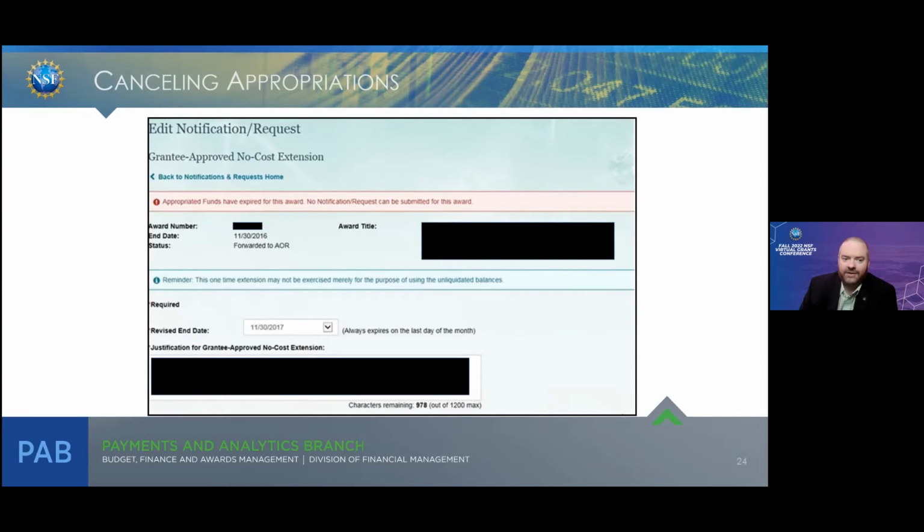As I mentioned before, no-cost extensions will not be processed or approved for awards that solely have canceling funds. A no-cost extension cannot be utilized to extend the underlying appropriation. And so we get this question a lot: will your organization still have 120 days to submit a final cash payment request for awards that were impacted by canceling appropriations? So I just want to reiterate this. You will not have that 120 days, not for the funds that were impacted by the cancellation.